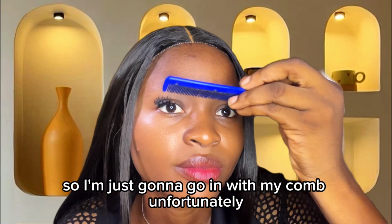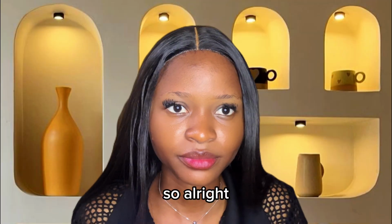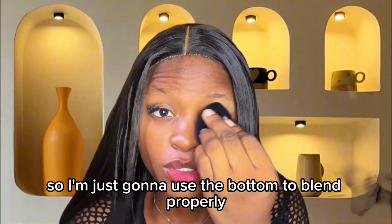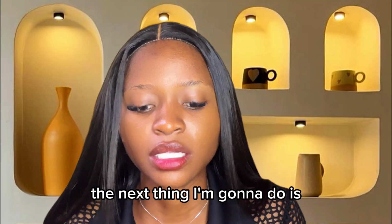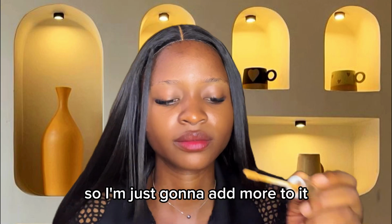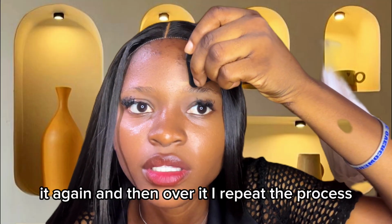So I'm just going to go in with my comb. Unfortunately, my spoolie is not here. So all right, it's just going to look like I've used up my concealer. I'm going to use the bottom to blend properly so that the concealer does not show. And the next thing I'm going to do is, I think I used very little quantity, so I'm just going to add more to it. Then I repeat the process over it.